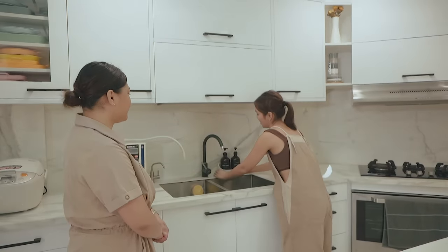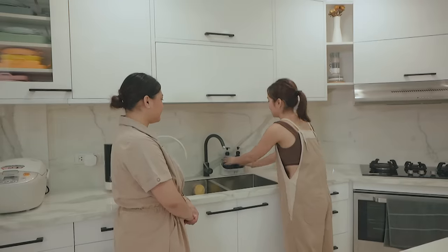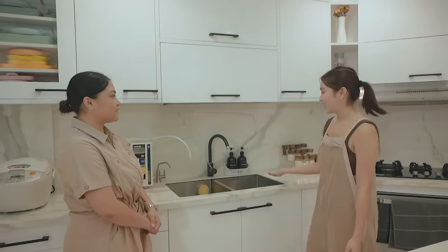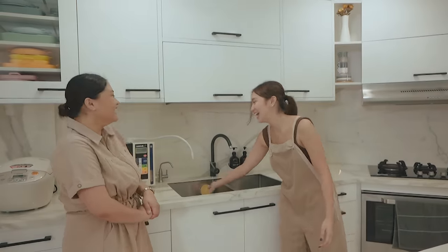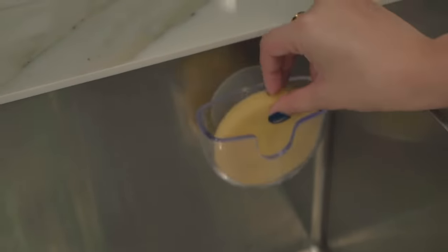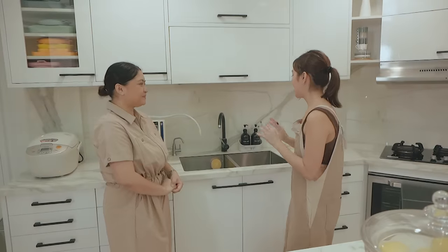So match sa kitchen. I love this so much. So we have here the dish soap and the hand soap. And then this one, favorite ni Mama. Sobrang ano, I think I won your mommy's heart dyan. Because si Mama, super na-happy siya.